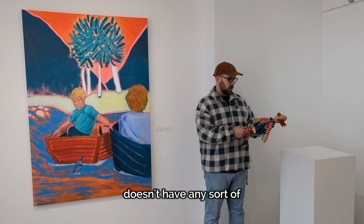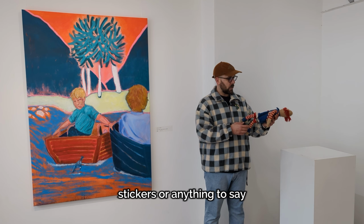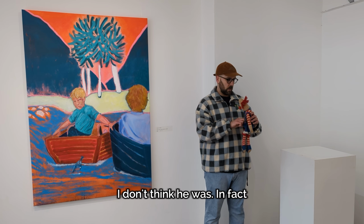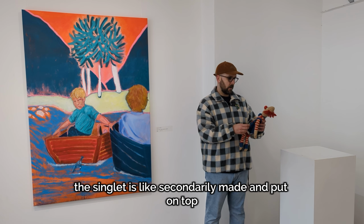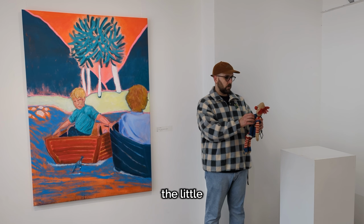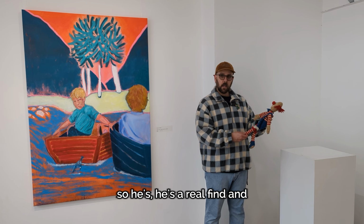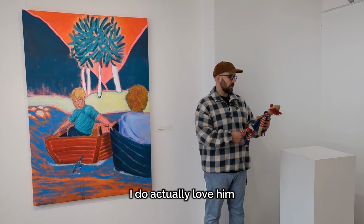He doesn't have any sort of stickers or anything to say where he was made or if he was made in a factory. I don't think he was. In fact, the singlet is secondarily made and put on top. The little bow is as well. And the shoes are, I believe, as well. So he's a real find. And I do actually love him.